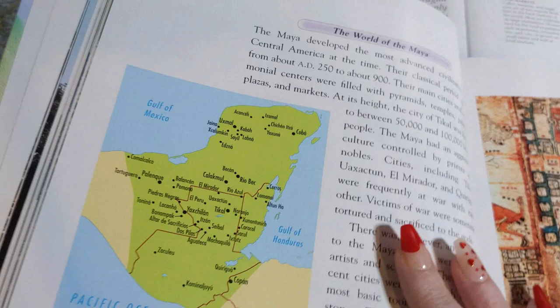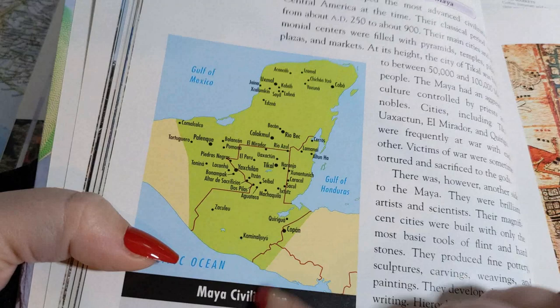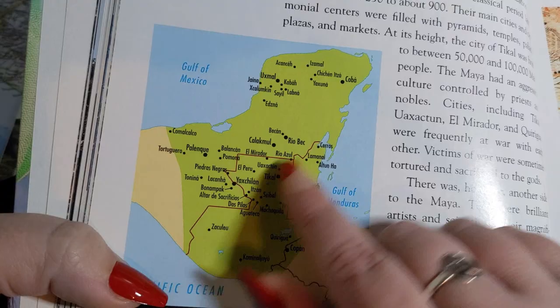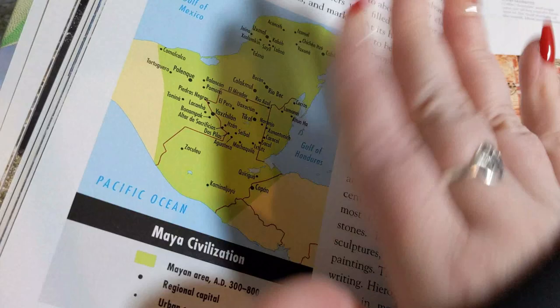So here's a map of the Mayan world. So this is Guatemala. And here's all the major cities. The main ones, of course, being Tikal, Copan, Calakmul, Palenque. We'll learn about all of those as these weeks go on, especially when we get to Mexico-ish. Actually, I'm going to talk more about the Aztecs when we get to Mexico, but anyway, very important Mayan cities.